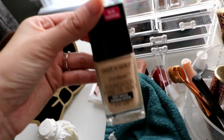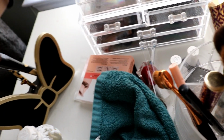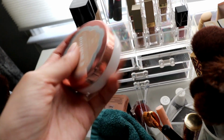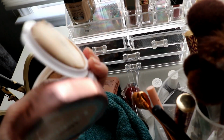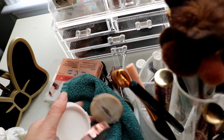This Wet n Wild foundation, I do believe is still good, and I also believe this Wet n Wild foundation is still good as well. This, you didn't even see that, I'm sorry. This cushion foundation I don't use at all. I used it a little bit. I liked it for a nice light makeup day, but like I said, I don't use it at all. So I'm gonna toss that as well.